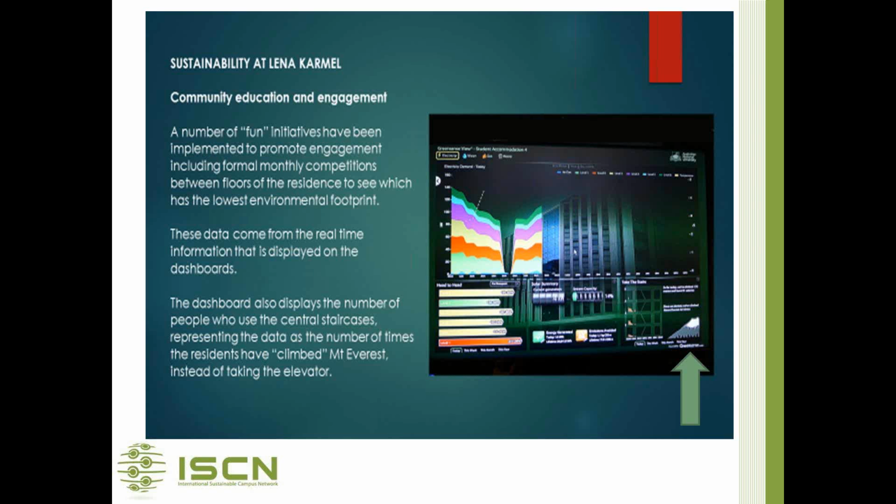And in the case of the Lena Carmel building, because of the height of the building, there are elevators in the building, but we try to encourage the residents not to use the elevators. They're young and they're fit, so let's walk the central staircase, which is quite beautifully designed actually to also transmit light into the building as well as to help with the fresh air ventilation, but to actually use the central staircase.